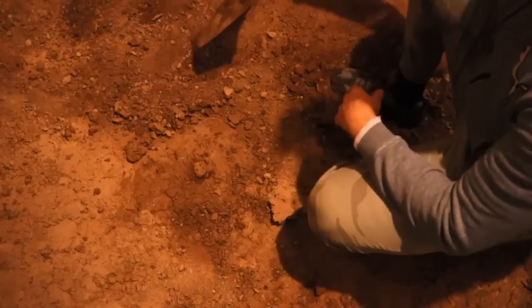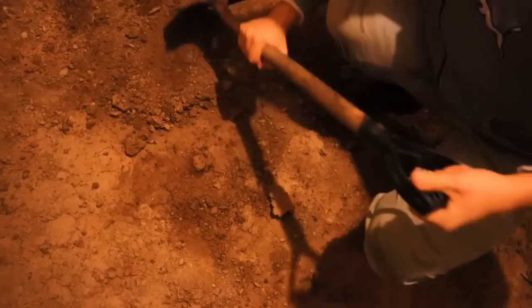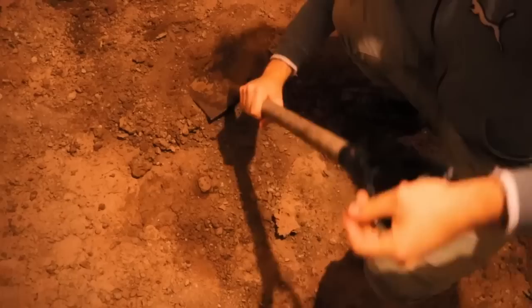I feel like I can hear it hitting something, or no? Yeah, there's something. What is that? Definitely hitting something. Is that metal? Oh, it's on a shovel, so. No, wait, that's just a rock. There's something sticking out. Maybe?